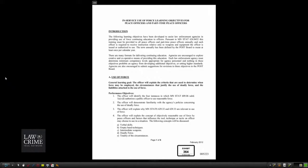And do you recognize this document? Yes. And explain, if you will, where this document comes from. This document is prepared by the Minnesota POST Board, who oversees and tracks training that officers must get every year or through continuing education credits over their career. And are there certain topics that are required by POST for officer training? So this document is specific to in-service, meaning officers who are currently licensed and on the street, for use of force learning objectives. And there are many components of this document.